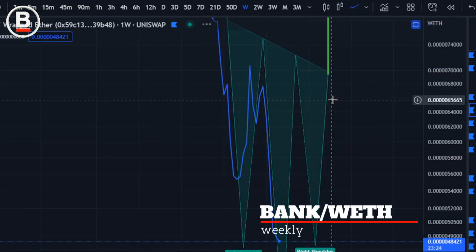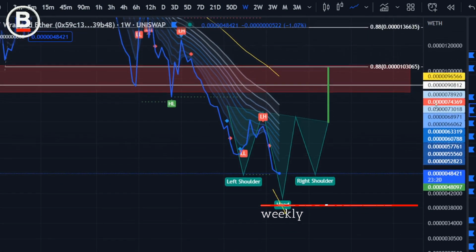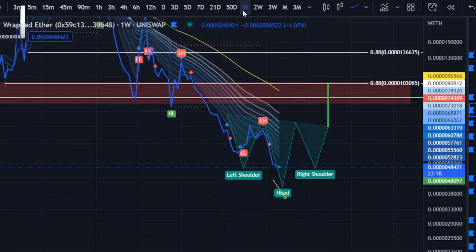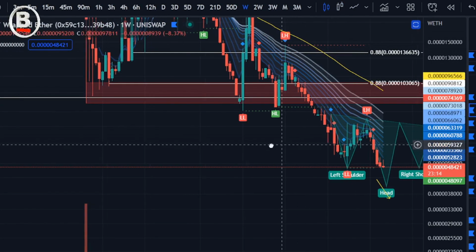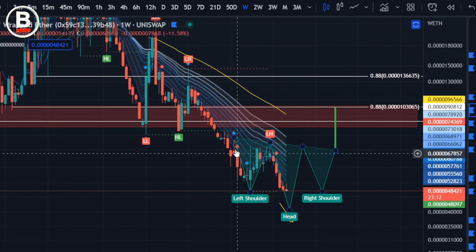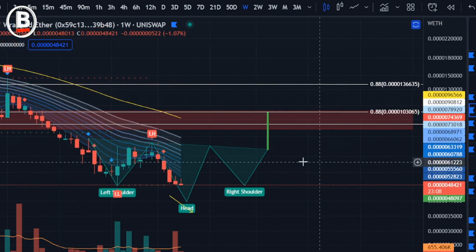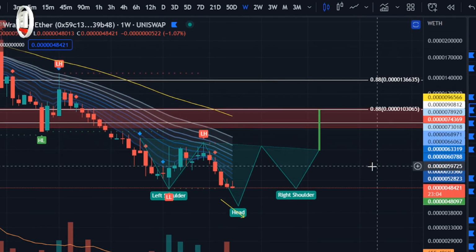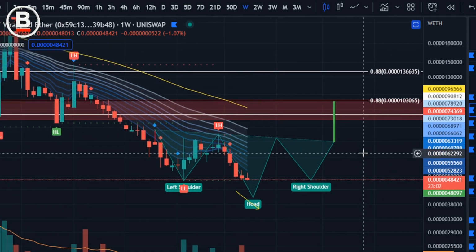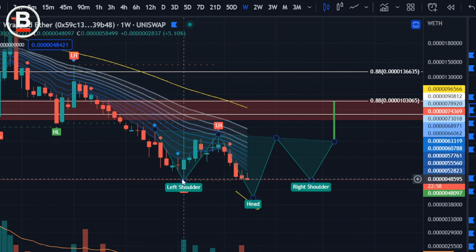Bank. Let's go to the weekly. So essentially here on bank, again, we are looking for a reversal pattern. So we might as well put one on the charts. Very common reversal pattern is called a head and shoulders.